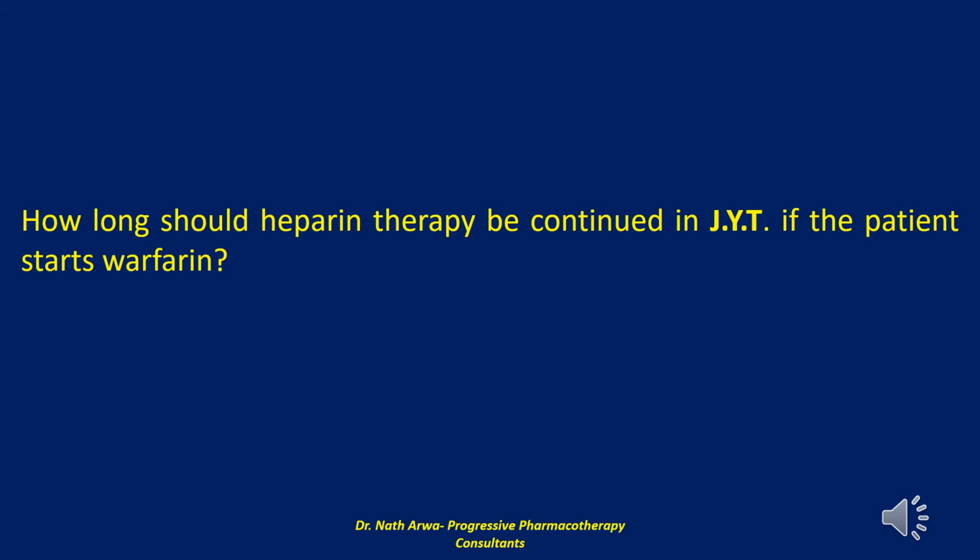The long elimination half-life of warfarin and the long elimination half-lives of clotting factors 2 and 10 necessitate a prolonged period of overlap between warfarin and heparin. Therefore, if warfarin is initiated, heparin is continued for a minimum of 5 days and until the INR is greater than 2.0 for 24 hours. If the INR exceeds the therapeutic range, i.e., INR above 3.0 prematurely, it is acceptable to stop parenteral therapy before the patient has received 5 days of treatment.